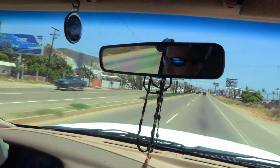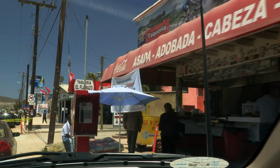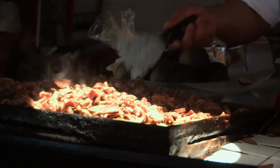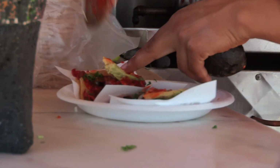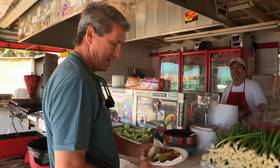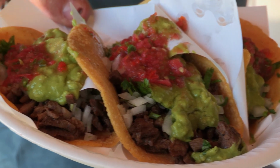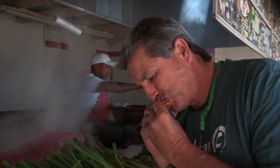And this drive is just not complete without a stop at my favorite taco stand in all of Baja. The best carne asada tacos, the best chiles, the amazing salsas. If you want a brain taco, if you want a tongue taco, shrimp tacos, fish tacos, el pastor, they make it all. Tres carne asadas? Nice. These are my favorite. This place is rocking, and it's literally some of the best tacos in all of Northern Baja.